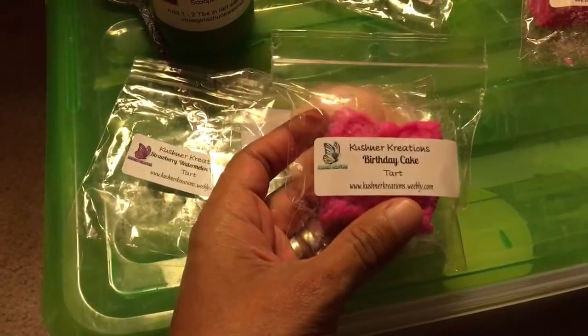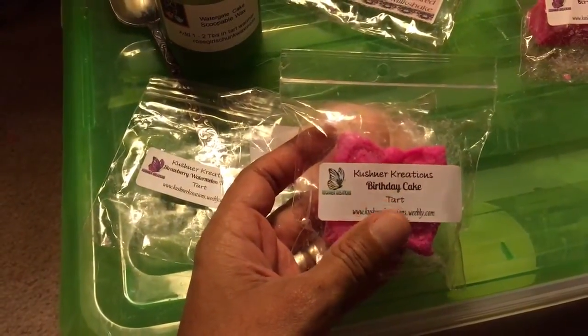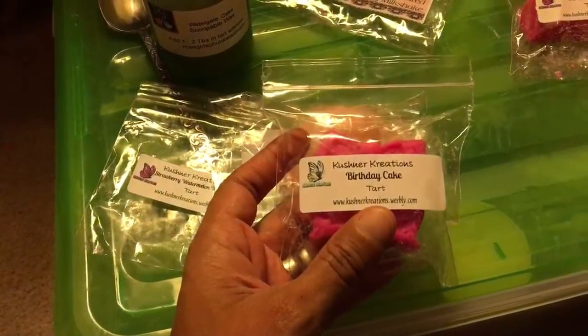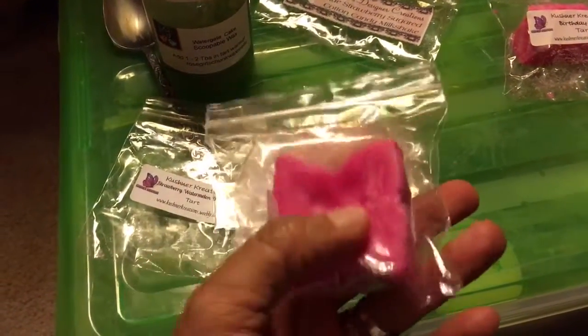But for me, Kushners, I will order again. I love her turnaround time. You can't beat it. Her prices are good. Her shipping is only like $5, I think. So you can't beat that with a stick. But the key for me is I need to melt this whole thing. Unfortunately, not half of one.